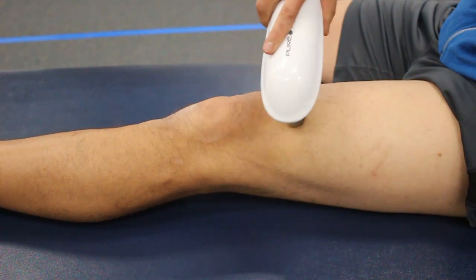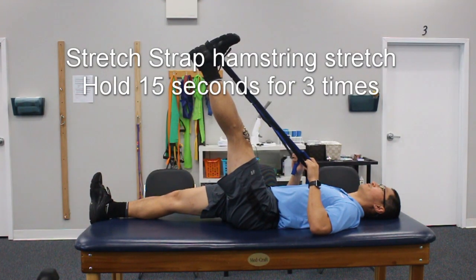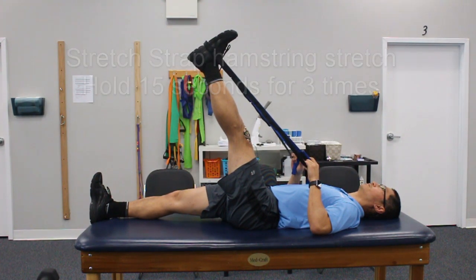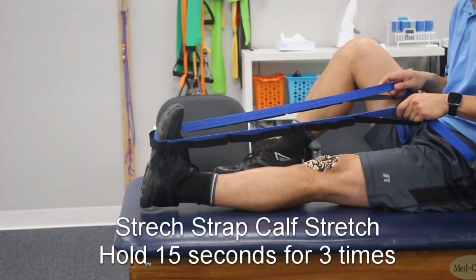Before you exercise, make sure you always stretch. The key muscles that's been found to be tight in patellofemoral pain syndrome is the hamstrings and the calves. So make sure you stretch the hamstrings out. Typically you can do it laying on your back, which can be better for your back pain and also for your calf muscles.